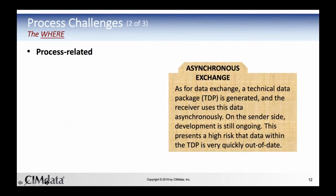And with asynchronous exchange, you need to recognize that once the data is shared, it doesn't remain static. The OEM might pass the data to a supplier, but then usually continues on advancing the design. The supplier is now holding old data. Remember that no matter how good you are internal to your company in maintaining that so often called the single version of the truth, once the data is shared outside, you lose control across the supply chain.